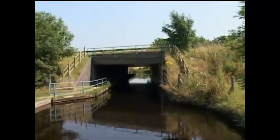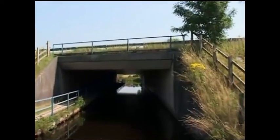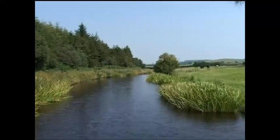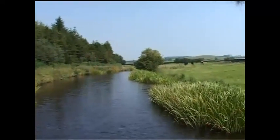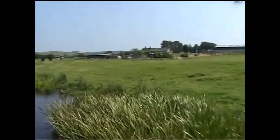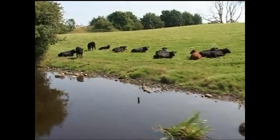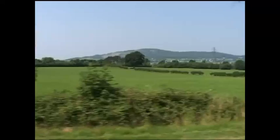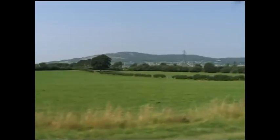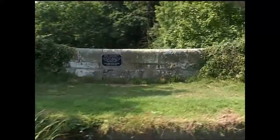Heading north from Carnforth, the canal passes under the racket of the M6 and the motorway feeder road. Almost immediately, it veers away from the motorway and is back in open countryside with more of those wonderful views. A converted farmhouse looks over the River Keer and the aqueduct carrying the canal across it.